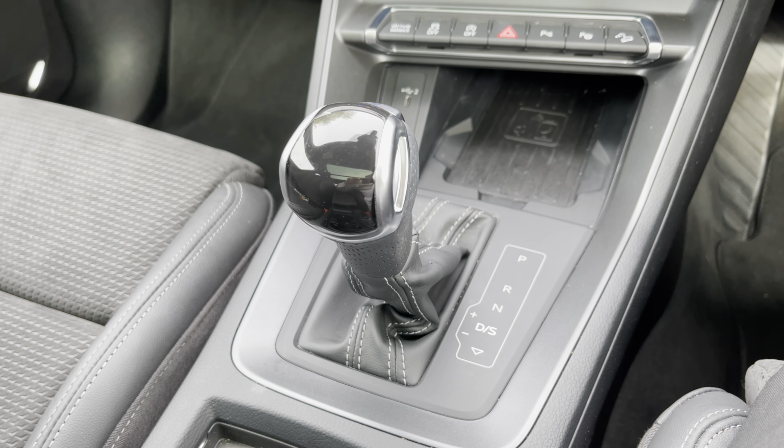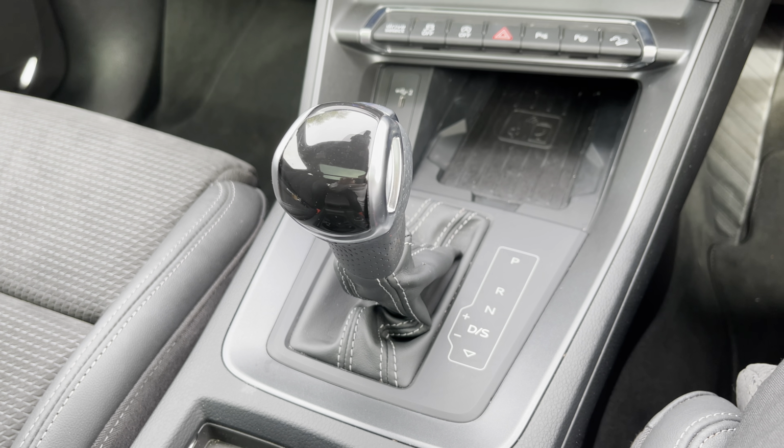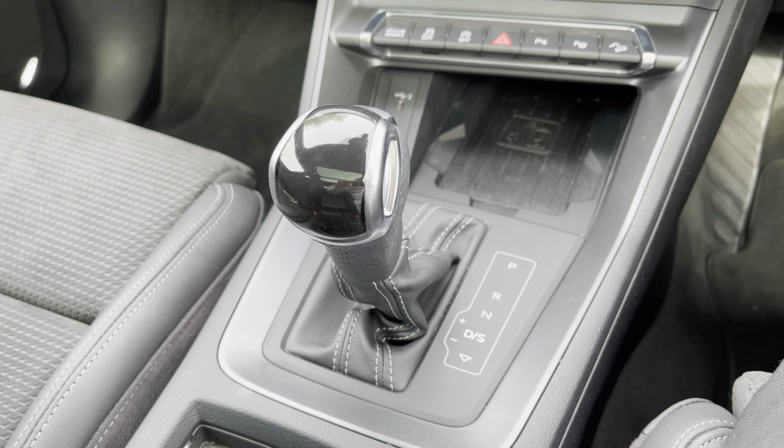Coming further back, we do come to this car's automatic S-tronic gearbox, which does have the electronic parking brake.